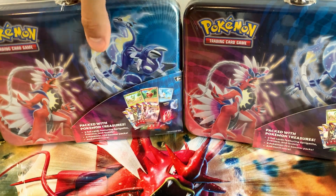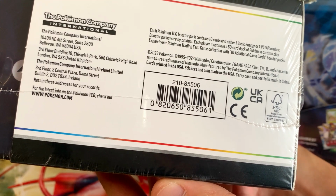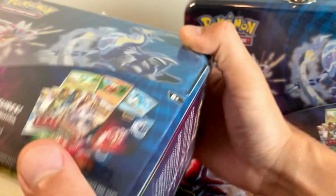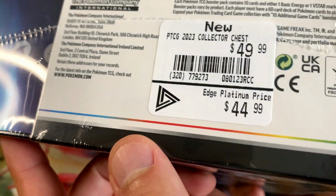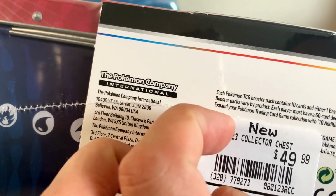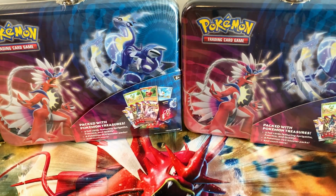Now let's get into these chests. The one on the left, just to see if we can find what lot they're from. Here's the barcode information: 210-85506 on the top, 855061 on the bottom, okay? And let's see what the GameStop one has for us. This one is covered up, so now we don't know what the lot number is here. Actually, when we take the plastic off, I think we'll be able to see. So stay tuned, we're going to get the packs out and the promos out, and we're going to see what is all in these chests.